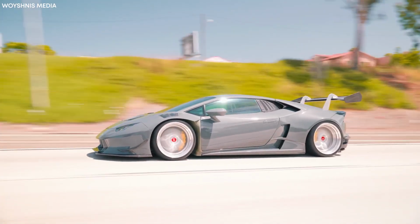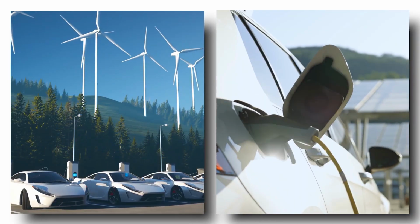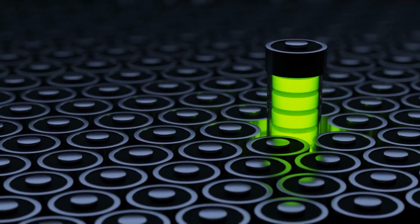Higher energy density doesn't just mean improved range for electric cars. It also paves the way for better energy storage solutions in solar and wind systems. By packing more energy into each cell, these batteries can capture and release renewable power more efficiently.